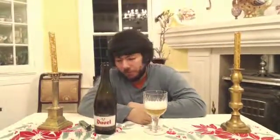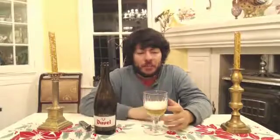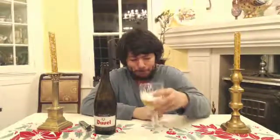It's got a little fruit in there. Definitely an interesting beer. Definitely strong. Definitely has a kick to it. It's sort of a citrusy, soury kind of kick. A little spice in there. Fruity. It's a wheat beer, so it's definitely got that wheat beer flavor.